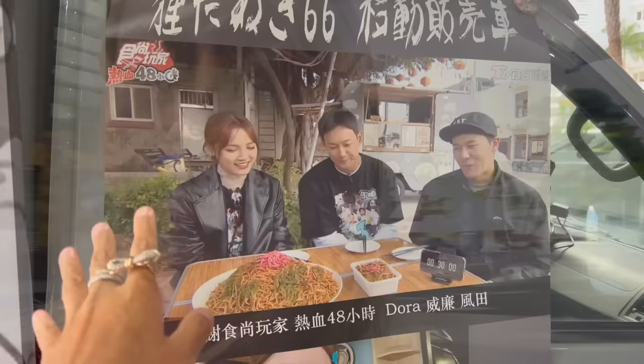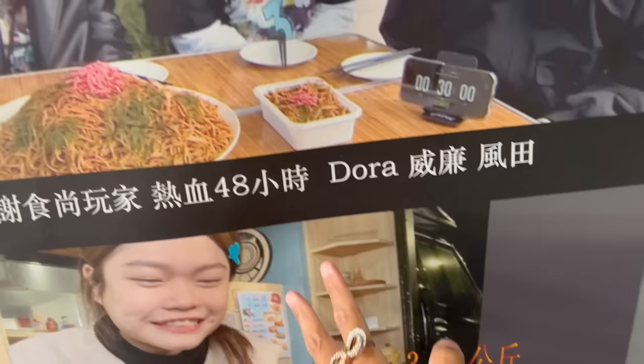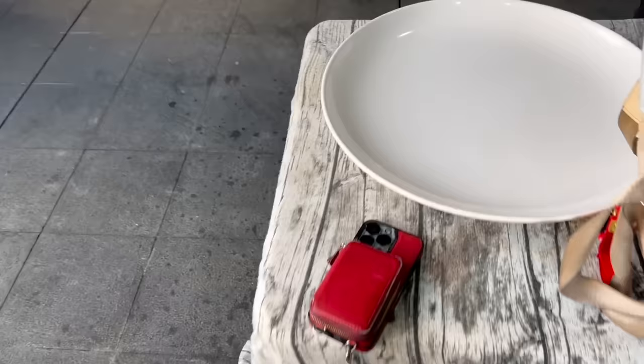So here it is on the menu. They have pictures of people trying this out. See that? 3.5 kg, which is around 7-8 pounds. So a lot of people have tried this and it looks delicious. The plates are right over here and it's a massive plate. And in their food truck here, they are about to start on making the yakisoba.